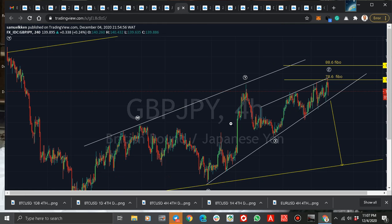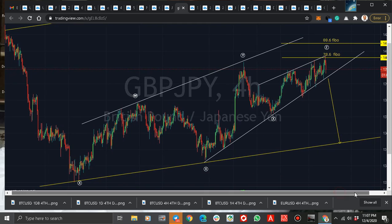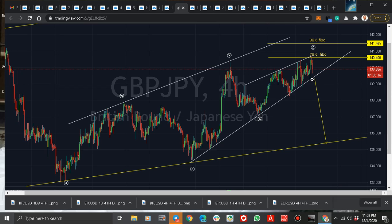On 4 hours, the same scenario, no difference. I'm expecting a break of this trend line, then I will sell. I'll wait for the break of this trend line and I will sell. One thing is sure, the pounds have no strength like euro to be going up.